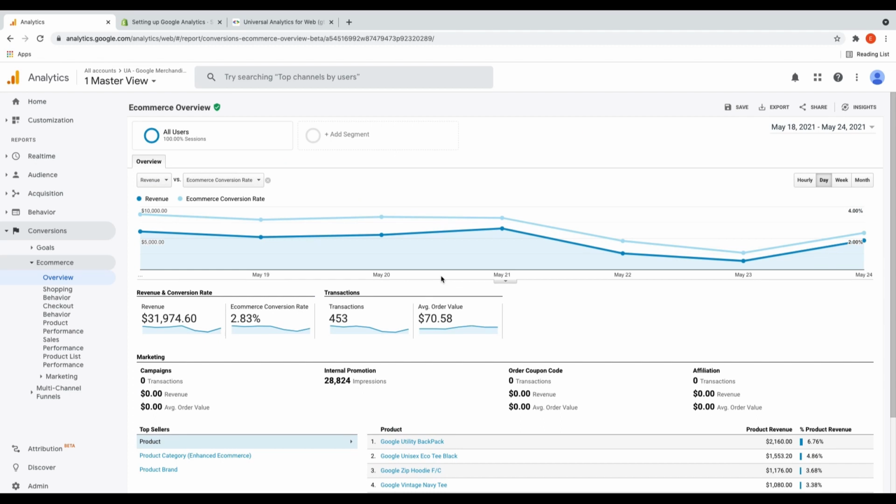That is it for this one. Now you know how to set it up. I highly recommend that you do set it up if you own an e-commerce website and start to take full advantage of all of the data.